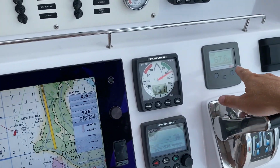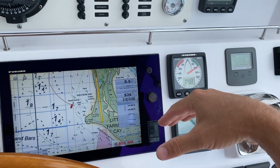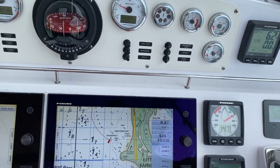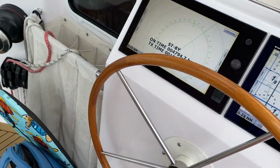And then, so right now it's just 67. That's good. That's, you know, all together with the loop and all that stuff. So we're gonna back up. All right, so we're on the anchor basically. And we're gonna back away.